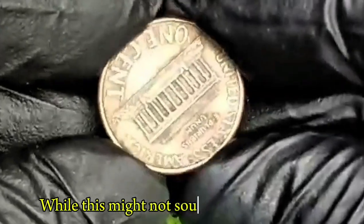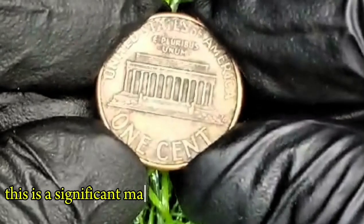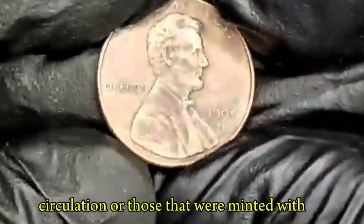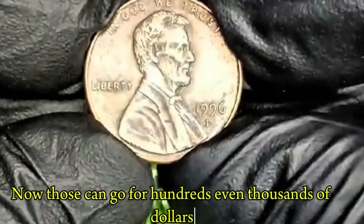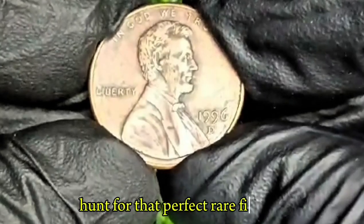While this might not sound like a fortune for a coin that was originally worth just 1 cent, this is a significant markup. But what about the really rare ones? The pennies that have never seen circulation, or those that were minted with certain errors. Now those can go for hundreds, even thousands of dollars. And that's where the true excitement for collectors lies, the hunt for that perfect rare find.